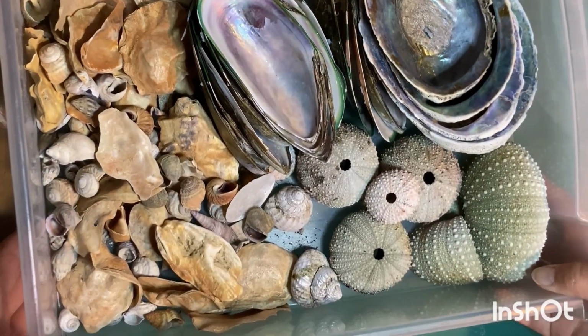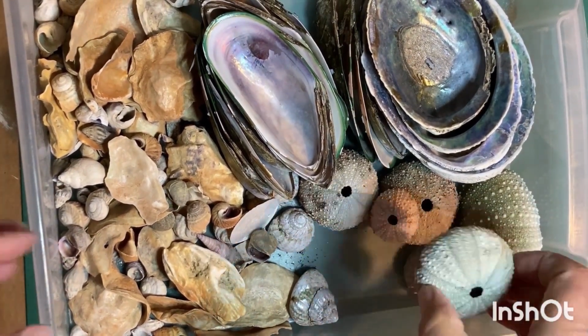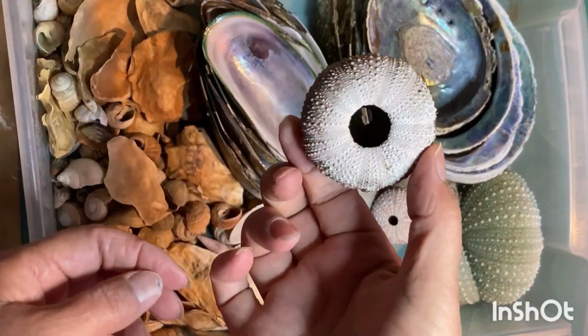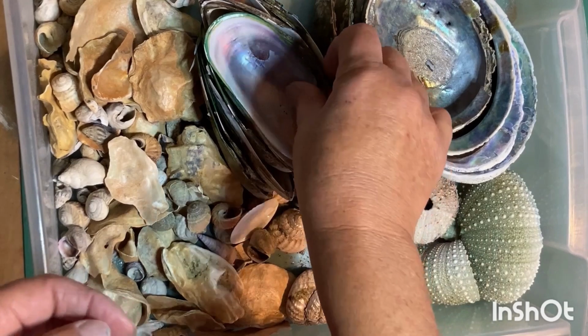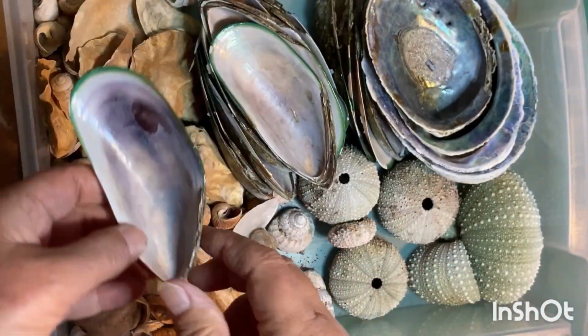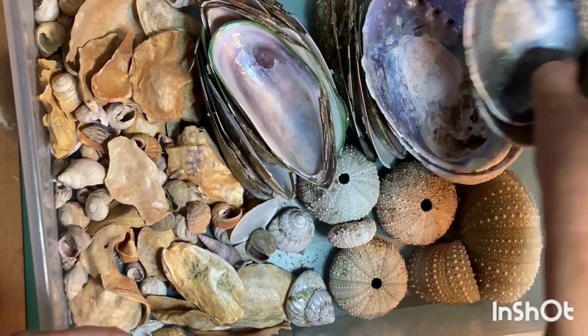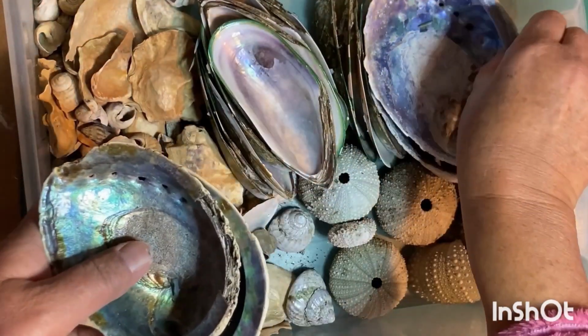These are beach finds, so these don't have to cost you a single cent. These are sea eggs, or in New Zealand we call them kina. They don't look like this when they're alive, but they look absolutely gorgeous once they've passed on. This is what's grown and produced in the area I live in, mussel shells.